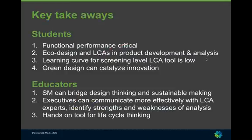All right, so some of our key takeaways for using LCAs and using Sustainable Minds in our class, for our students, they took a real understanding that functional performance is critical. Just because a product or process may score relatively better in terms of environmental impact, you really need to consider the function of that product as well. And so function is paramount, and we really drill that into our students.